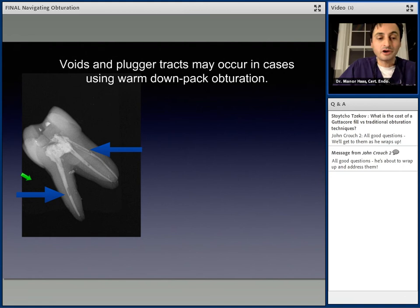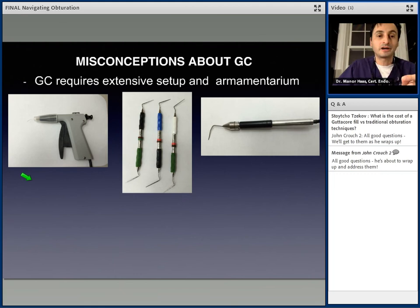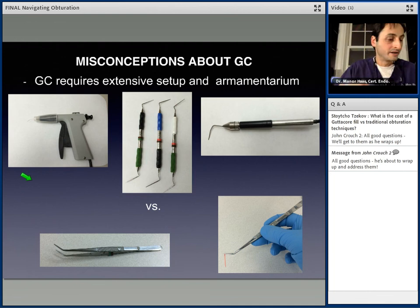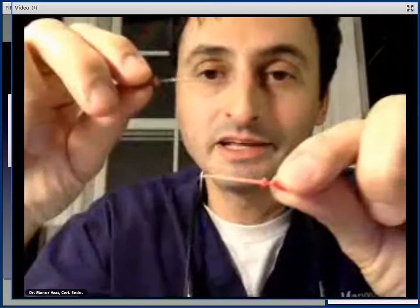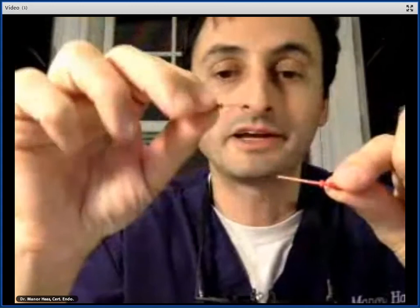And the other issue is that gutta core needs actually less of a setup than what you see over here. Let me show you what I'm holding in my hand. All you need, believe it or not, for gutta core is the following. You're going to have your obturator over here, which, by the way, comes already. If you want to pan into my mugshot over here, John, I'll show you. You have this gutta core over here, and then you have this nickel titanium that comes in the kit.